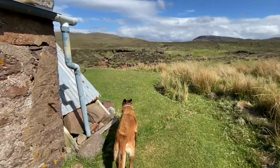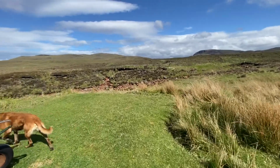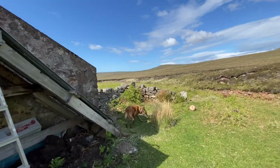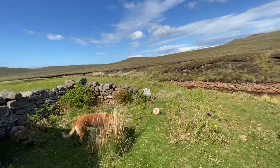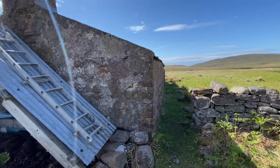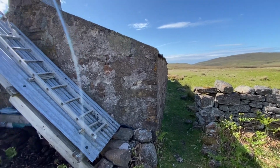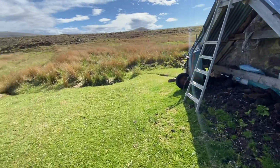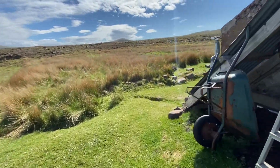I'm going to get a brew on in a minute. I just thought I'd show you around. Never in my time have I been so happy to see a Bothy. The winds are too strong to pitch. I mean, you can pitch out here, no problem, but the winds are crazy.